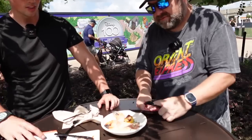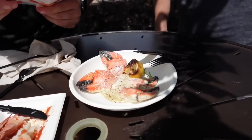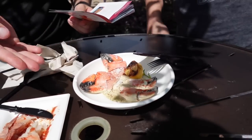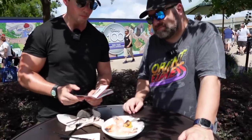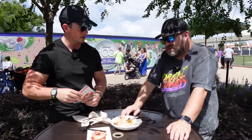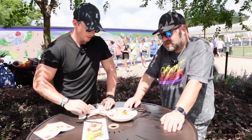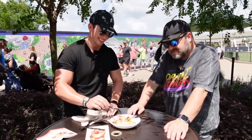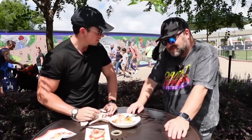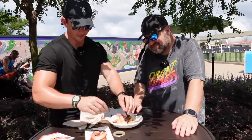What do we have here? Crab legs. How much did we pay for these? These were $12. That's not bad. You're getting more here than the shrimp. $12, and you're going to have stone ground mustard sauce. That's the claw here in the middle. Go for it. Looks a little shiny. This looks a little DiGiorno. A little bit, right? Better than DiGiorno.